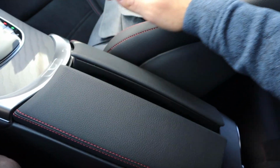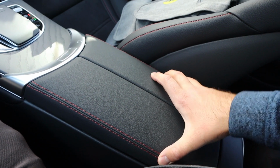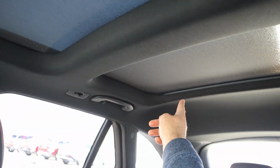And then here's the center console, which has plenty of storage space in there, some USBs, and some really nice leather and red stitching on the top. And yes, of course, we have this nice felt-lined glove box. And then up top here, we've got a sunglass holder, and then we have our sunroof in the front, and then we also have another sunroof in the back, so double sunroof situation.